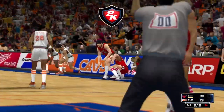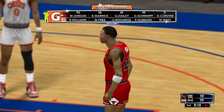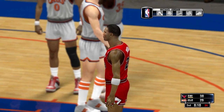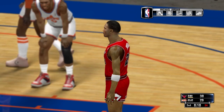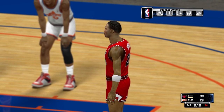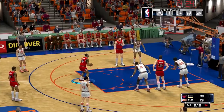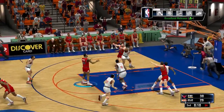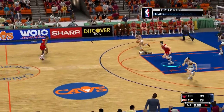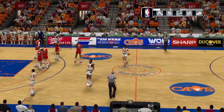Free throw good, Jordan. Dave Corzine, he's checked in for the Bulls. Shrimp comes in for Charles Oakley. And so Jordan nails both of them. The Cavaliers trail by 10. Timeout called, Cleveland.